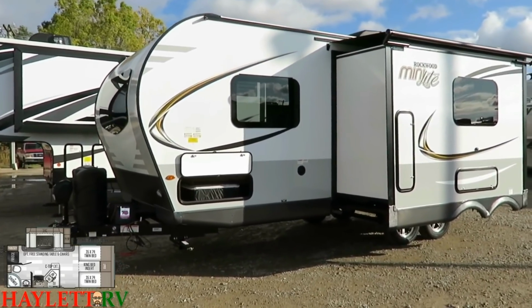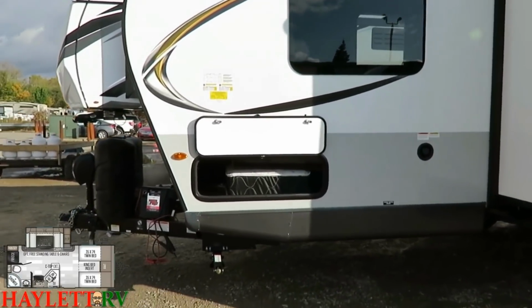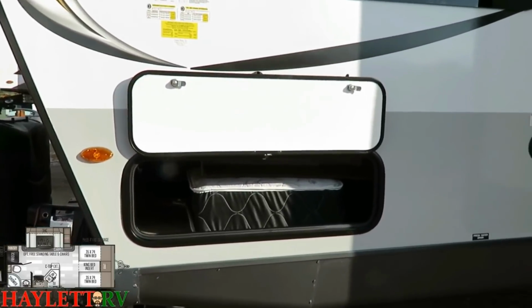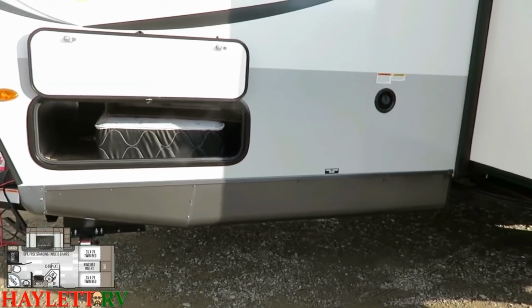Now our pass-through on this side, because we don't have that awning arm in the way, is going to be a little bit larger. So it's going to give us a little bit additional access. I have the other part of that little mattress system right over in here. You can see that, and that's part of your other pass-through. Crank down stabilizer jacks.